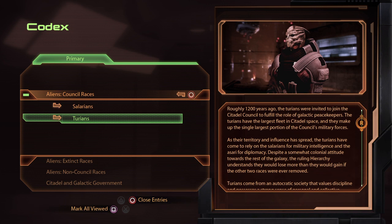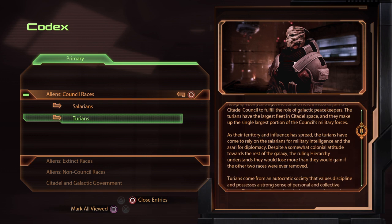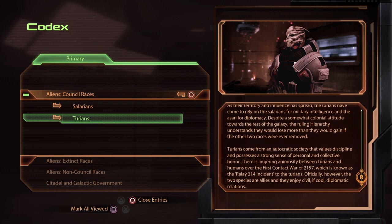Despite a somewhat colonial attitude towards the rest of the galaxy, the ruling hierarchy understands they would lose more than they would gain if the other two races were ever removed. Turians come from an autocratic society that values discipline and possesses a strong sense of personal and collective honor. There is lingering animosity between Turians and humans over the First Contact War of 2157, which is known as the Relay 314 incident to the Turians. Officially, however, the two species are allies, and they enjoy civil, if cool, diplomatic relations.